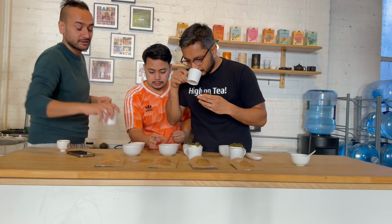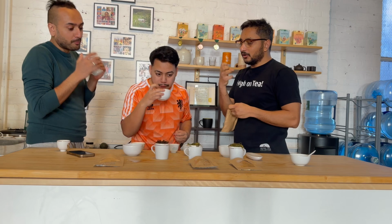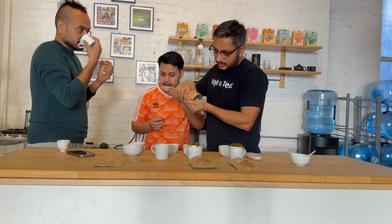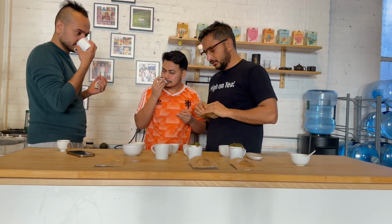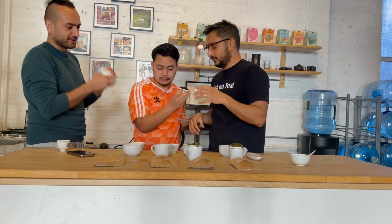This is one of the... It has that almost alcohol-y, malty character, but at the same time a lot of sweetness followed with it. I can also smell the fragrance associated with sourness. The dry leaf doesn't have much fragrance, but man, the wet leaves, right?